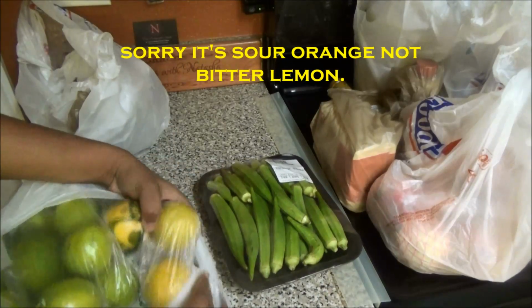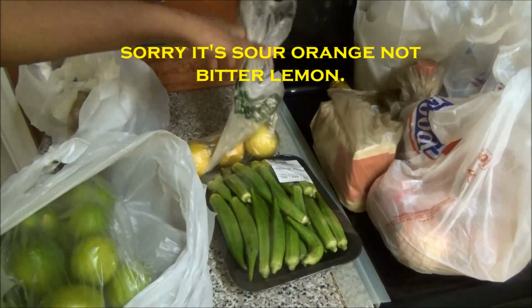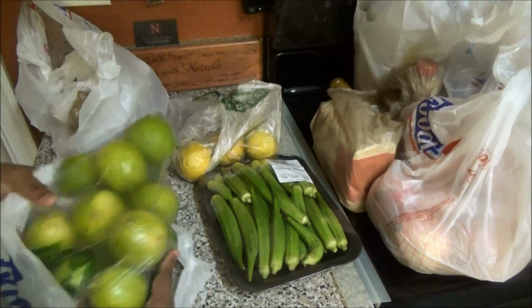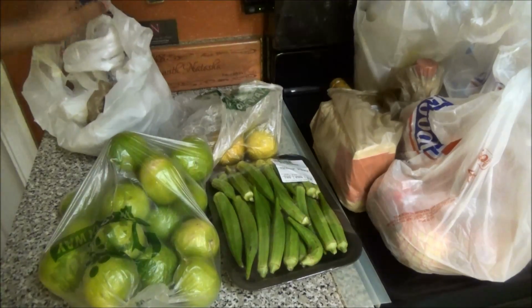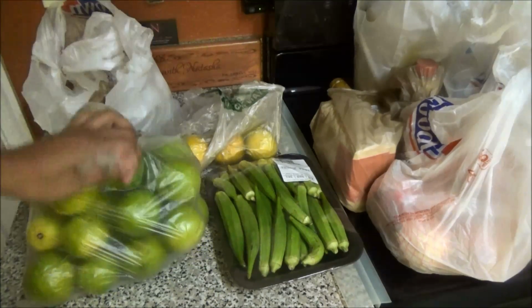Okra, some bitter lemon, because I'm going to make some moho chicken for you all, and I love to buy limes to wash my meat, my fish, and to make pepper sauce. I got 10 limes for $1, so I got 20 of them.